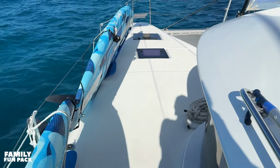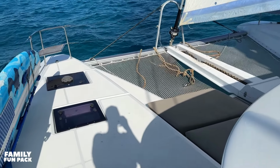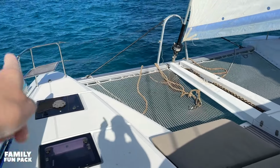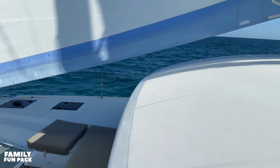Then you keep on going to the front. And you can hang out here. There's seats up front. Nets. There's all kinds of seating up here. And then this is the view.